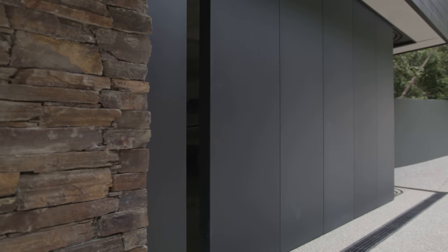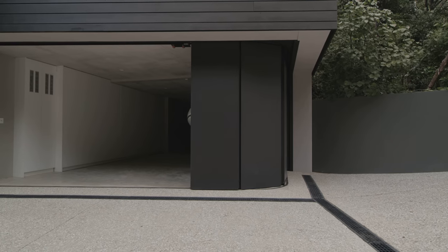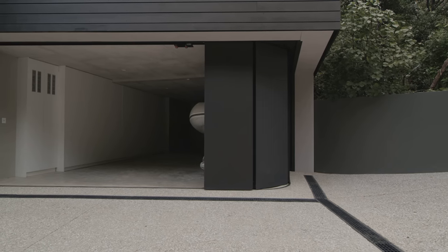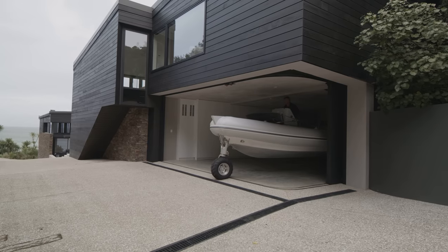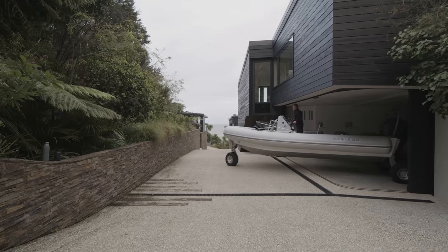A special part of this project was the custom garage door. So we've got a garage door that closes onto a 103 degree corner, but then wraps around and tucks in on a curve so that we've got access for the client to pull his sea legs up the driveway and then reverse it into the sea legs garage.